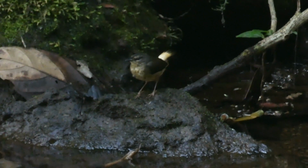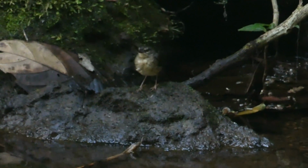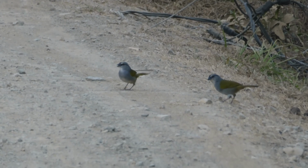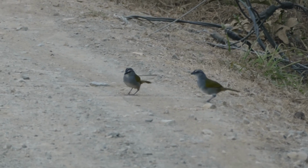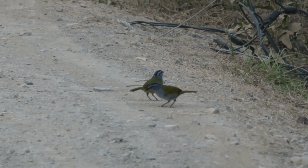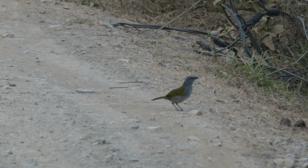And if you're into bird watching, I was very excited to see this buff-breasted warbler by the river. Very much a riverine bird. I was also excited to see these 2 black-striped sparrows, which I don't see that often, so I thought this was a good view. If you're not so into your bird watching, maybe this isn't the highlight of this current video. But don't worry, there's more to come.